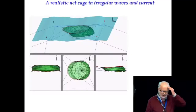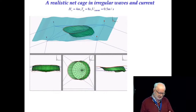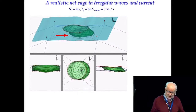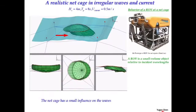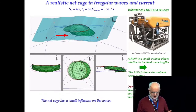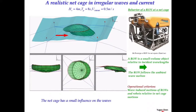Then, based on this model that we have been working on, we can model a complete net cage in irregular waves and current. This is for a relatively high sea state, but you can do anything, and it's long crested waves, and the net cage has a very small influence on the waves. Actually what it means, for instance, if we're going to operate with an ROV at the net cage, that ROV is a very small structure, and it means it will move with the waves. And the same goes for robots. So the consequence of all this is that the wave-induced motions have operational limitations in reality.